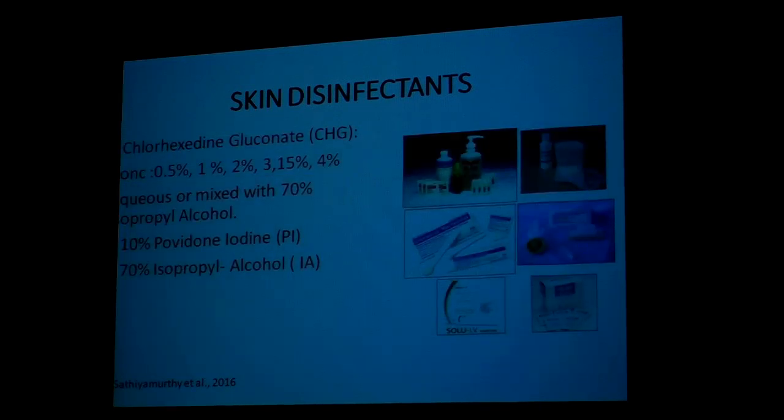What is available in the market for skin disinfectants? You have the aqueous or the mixed with 70% isopropyl alcohol, 0.5 to 4% chlorhexidine, 10% povidone iodine, and 70% isopropyl alcohol.